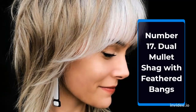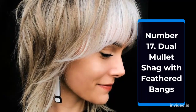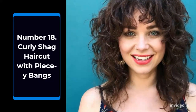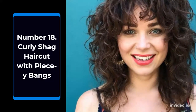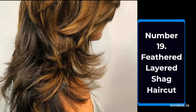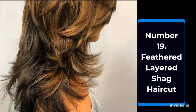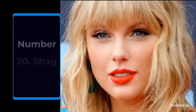Number 17. Dual Mullet Shag with Feathered Bangs. Number 18. Curly Shag Haircut with Piecey Bangs. Number 19. Feathered Layered Shag Haircut. Number 20. Shag Haircut with Bangs.